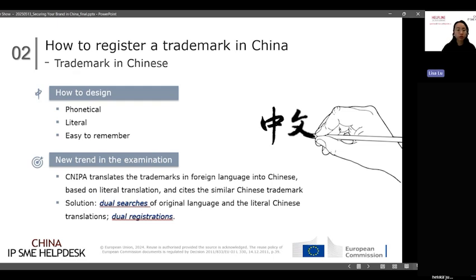And just a few words about the trademark in Chinese. These days, there's a new examination trend at the CNIPA, the Chinese Trademark Authority. They will use AI to translate the trademark not in Chinese into Chinese, and then find similar trademarks in Chinese to refuse your Latin trademark. And the translation is based on literal translation. That does bring some trouble to European companies. Our suggestion is to double check when you do trademark searches, including the Chinese trademark in the search. And if budget allows, try to register both trademarks, including your original trademark and the trademark in Chinese.